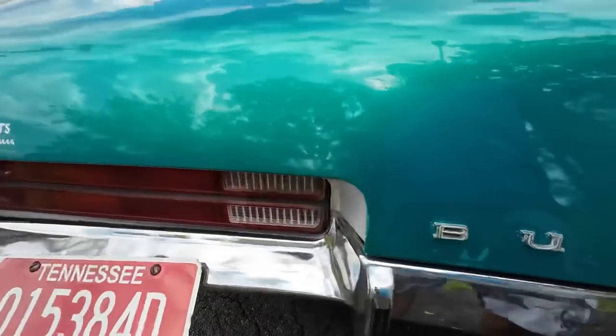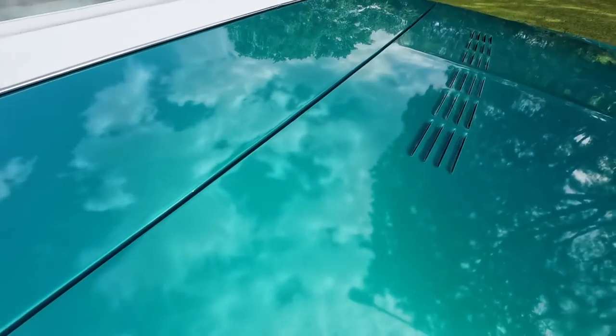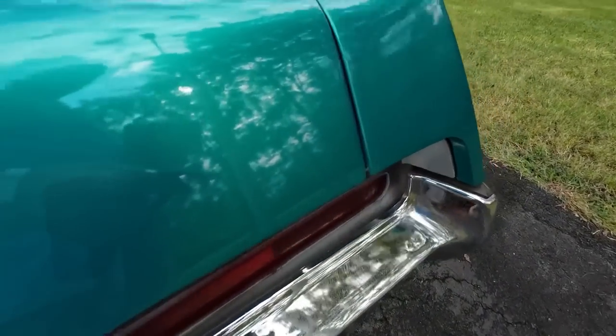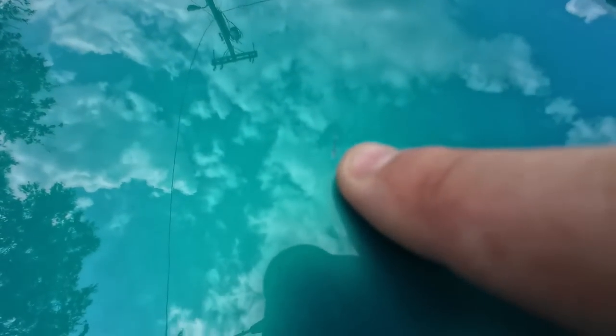Spots in the paint there. Little chip here. Cracks above the lock. Scratch there. Little blemish here. Crack back here. Spot on the trunk. Bubble right here in the back. Crack in the paint there.